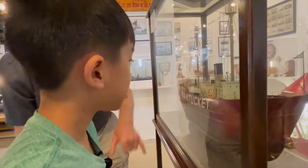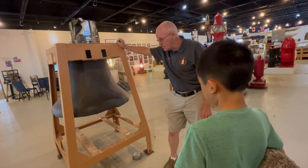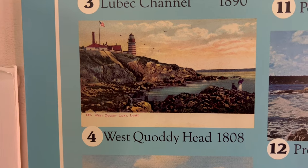Oh yeah. This is what it looks like in real life. This lighthouse, West Quoddy Head, is the easternmost point on the contiguous United States. That's where the first sunrise happens.